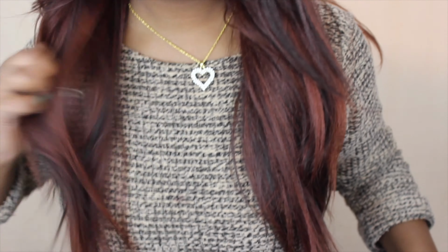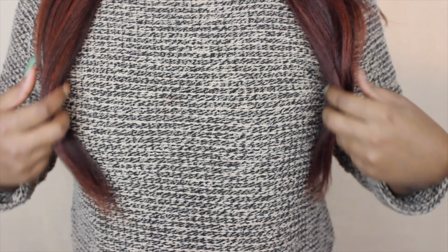As you can see, I did not utilize the baby hairs at all. I just feel like this unit doesn't even need it. This is how long the unit is. This is how the layers look. I love me some good face frame and layers. And these layers are giving me a lot of life, like right now, in this color.